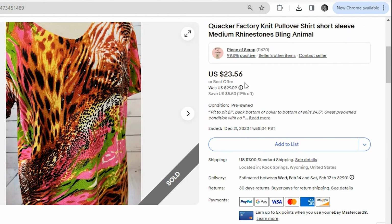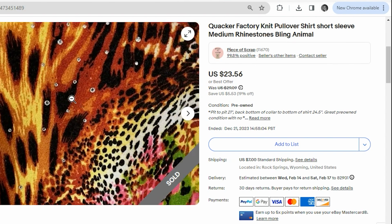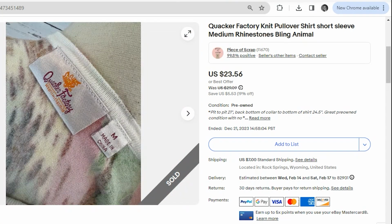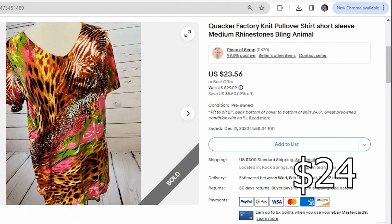And the next item on eBay was a Quaker Factory knit pullover shirt. Again, very colorful. This had an animal print design with rhinestones throughout. This was also a size medium. I paid 50 cents for this at a local thrift store. It sold for $17 plus 7 shipping, so $24 all in. A very bright, colorful shirt on both sides.